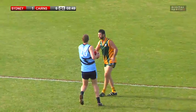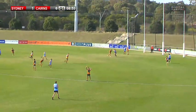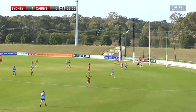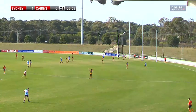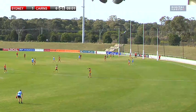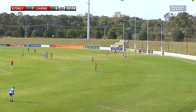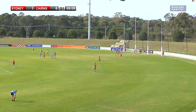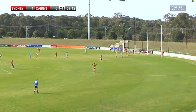And the kick now has gone in, and it's found Nick Ryan. It'll be a good kick from here. He's got the approval to go for goal. He'll kick from well outside 50. And it'll have to be a good kick to travel the journey. The cricket players will tell you the ball doesn't travel so well through the air early in the morning.